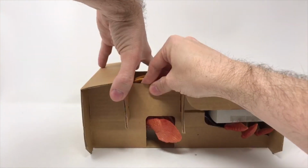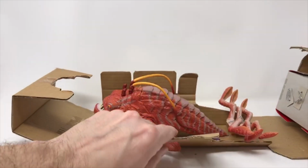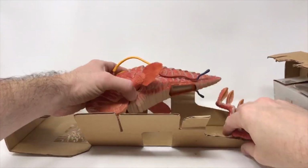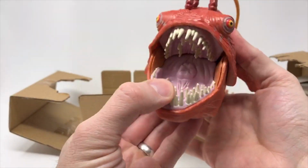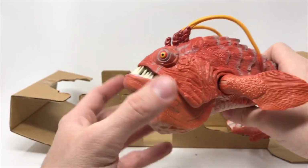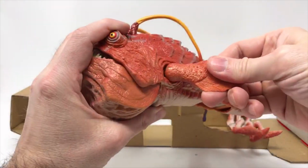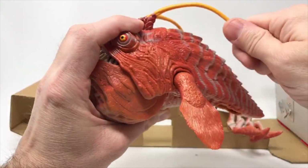So, typical Hasbro packaging. Everything kind of folds out. No real instructions here. So here's the fish itself. Very odd. And then we do have the jaw here. And it does... ooh, the spring still works. Amazing.